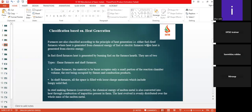So when I say fuel-fired, again, there are various categories. Diesel fired, or CNG fired. Even natural gas is also used as a fuel to generate the heat. When I say electric, it is just electric power connected to graphite electrodes to heat it up. It is just a kind of water heater we have in our home. The water heater uses electric current to heat up the coil, which is dipped into the water for some time, so it's heating up the water.